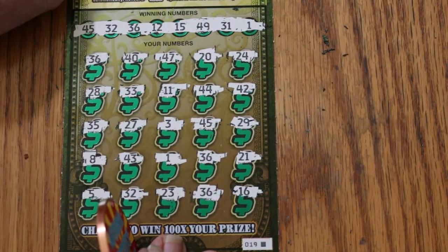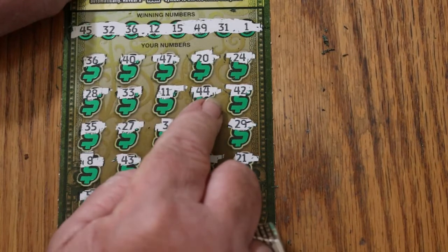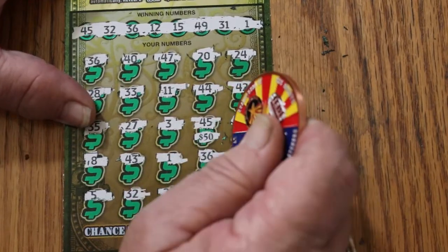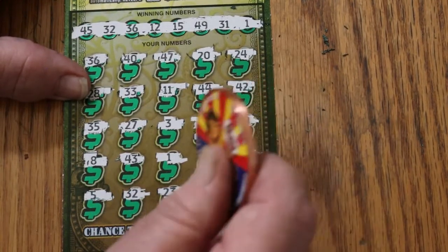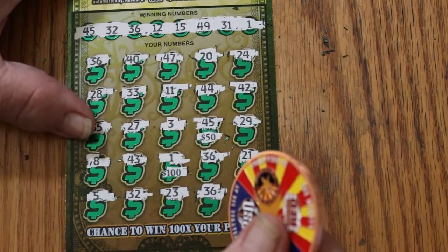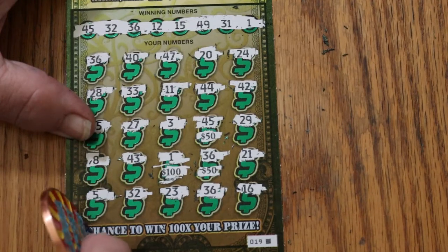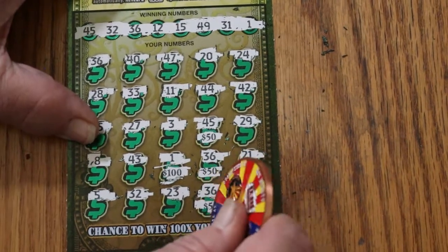All right. Where did I leave off? Okay, 24, 28, 33, 11, 44 club, 42, 35, 27, 3, 45. Okay, we got 45 here. Okay, that's helpful. There's 100. 50 up there, 50 down here. Okay. We're ending strong. 8, 43, 1. Oh, we are ending real strong. 100 there. 36. Another 50. 21, 5. No 5. 32. 23. Oh, 23, 36 here, another 50, and 16.